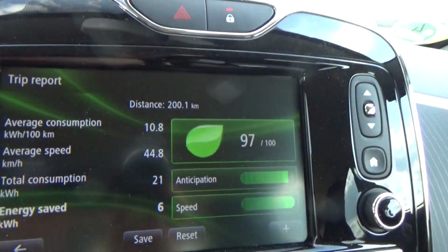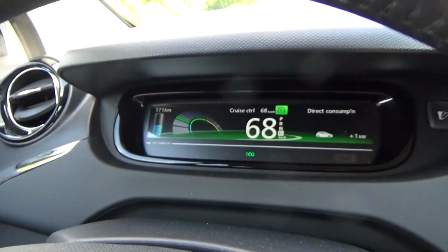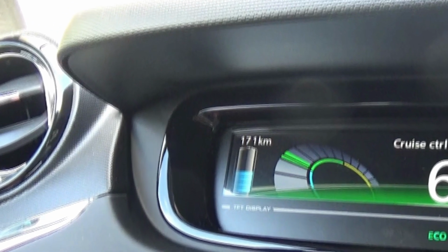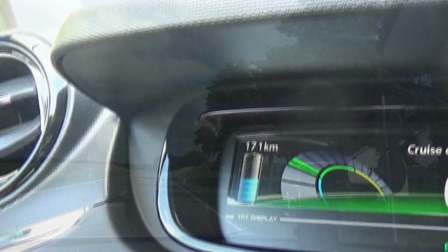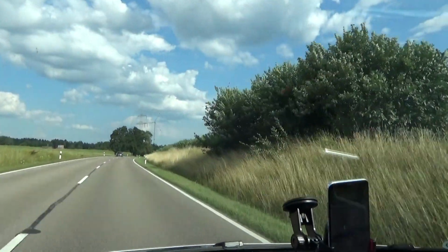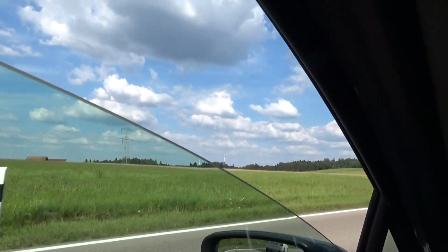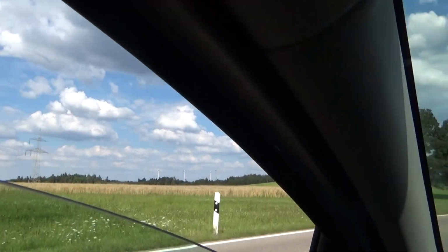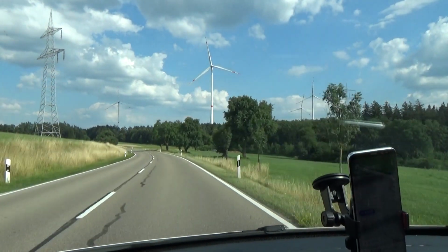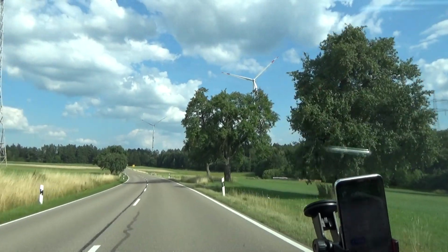And really funny, after driving 200 kilometers distance, the battery status still shows 171 kilometers to drive with that battery load. And again, windmills on the right side, windmills on the left side, all for creating electricity. That's very, very environment friendly. I hope they will build up much more of these windmills in Germany.